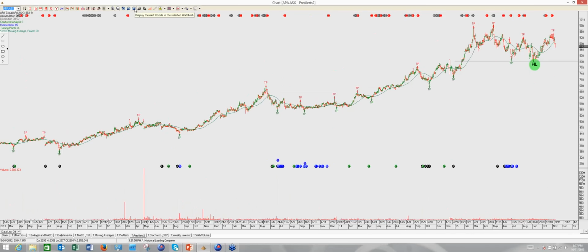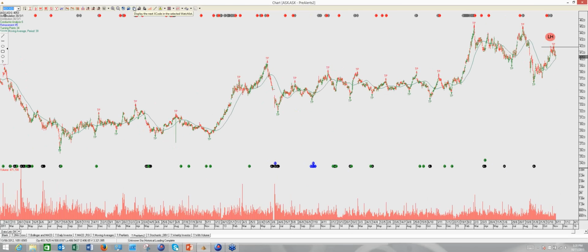APA Group, I think this is one of the few stocks that's got a bullish structure still in place. The company's delivering good underlying earnings. The stock's on about a 4.5% dividend yield, and certainly the trend's the friend there on APA.